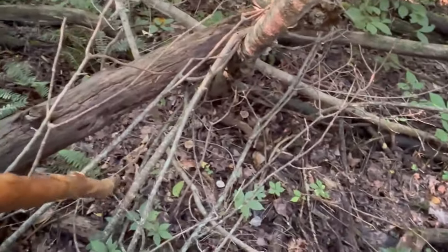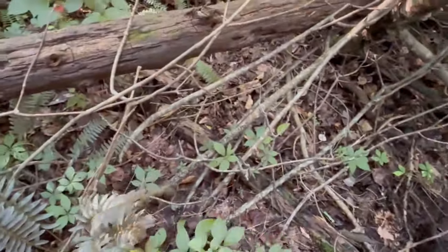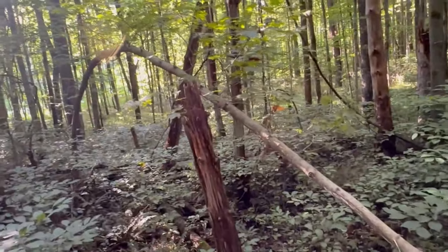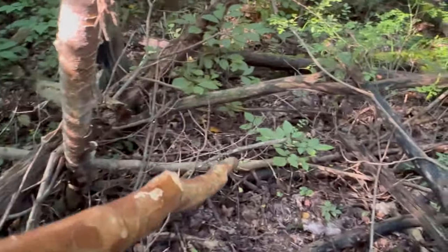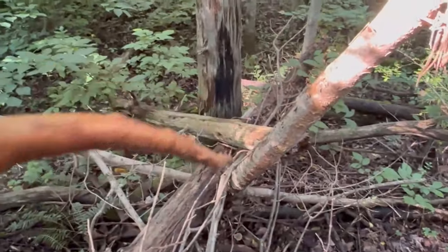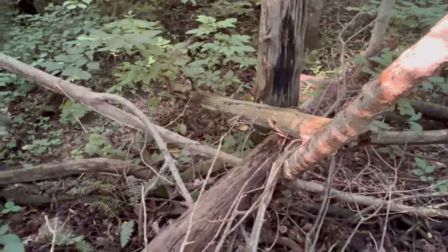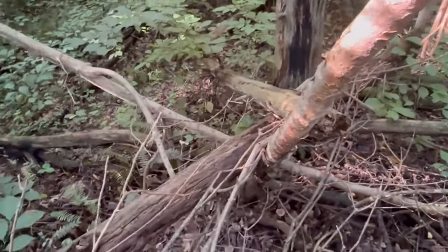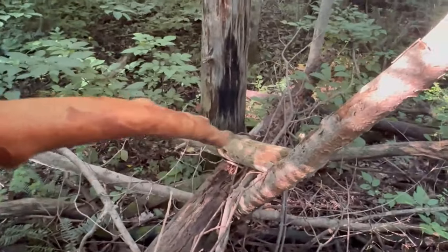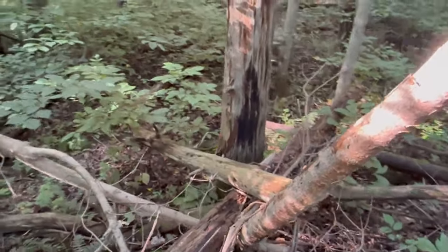There's a bunch of sticks just kind of mixed in too. But yeah, that arch goes under there. And then somehow this one landed on top too. That makes it even more strange. Like this one just pinning it down, and then somehow this one landed on top of that.